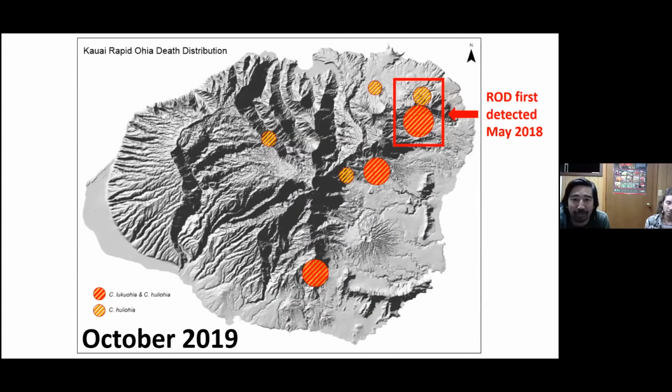So I'll start off just by giving a brief summary of ROD on Kauai, just how it's spread, at least from what we know through our sampling. As you can see on the slide, ROD was first detected on the island in May of 2018, so almost 3 years ago. It was found out in that northeast corner, both Lumahai and Huliohia. So this map here is from October 2019. You can see it was kind of right off the bat found in a few different places scattered around the island.